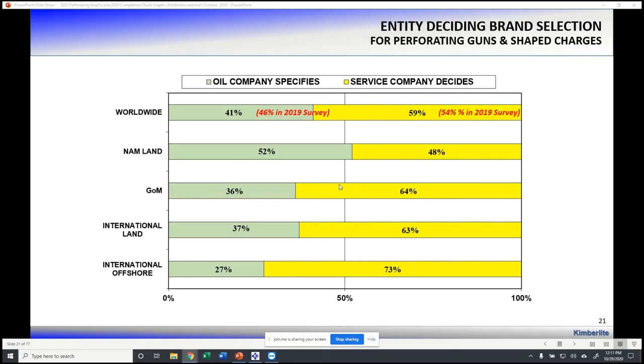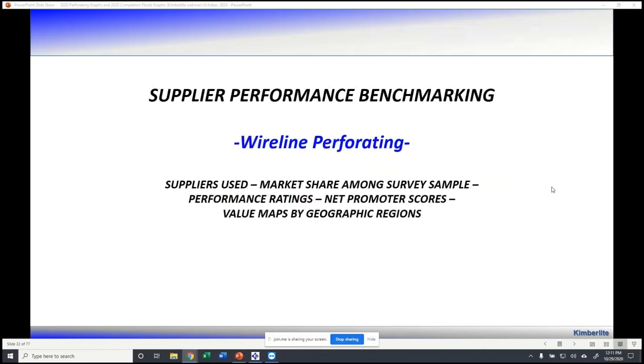Whereas when you move internationally and offshore, the E&P operators tend to rely more on the perforating service company, which, again, when you move into these markets, you're principally dealing in many cases with Schlumberger, Halliburton, and Baker Hughes. When we take a look at how the competitive landscape is shaping up for wireline perforating, we'll start first in the United States land in the Permian Basin, then move international and overseas, offshore.